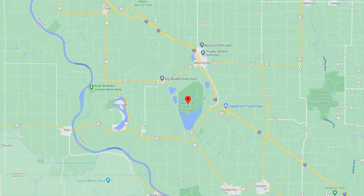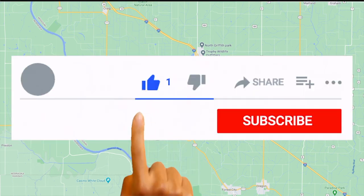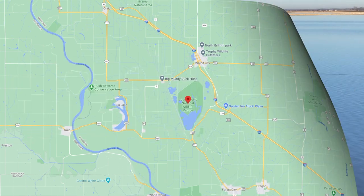Well, if you've been watching any of my videos recently, you should have a good idea where Loess Bluffs National Wildlife Refuge is. But real quickly, just north of Kansas City, before you get to Mound City, you're going to find Loess Bluffs, and it's a very cool place to see. So let's go see what kind of fun photos we found this time in March 19th of 2021.